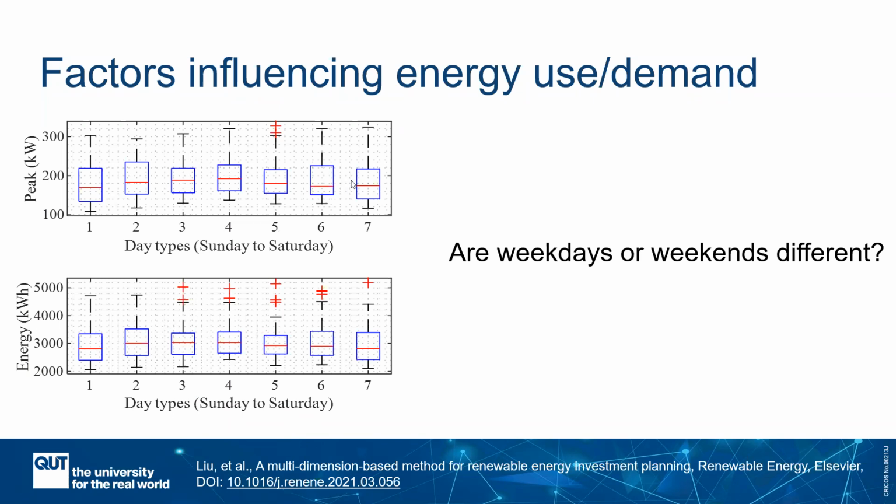Normally for commercial properties, we tend to have a drop in energy use or peak demand on the weekends, except possibly shopping centers, which are quite different. But for offices, educational institutes, or industry, for example, we tend to have somewhat lower demand or energy use over the weekend. But that's not seen for aged care. Of course, we may understand that, because for aged care every day is possibly quite similar.